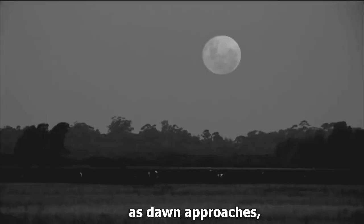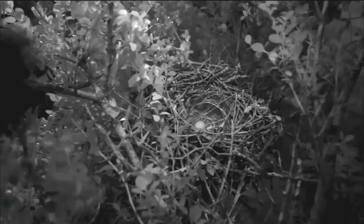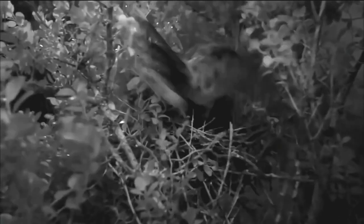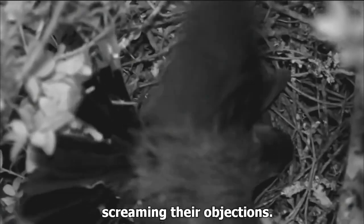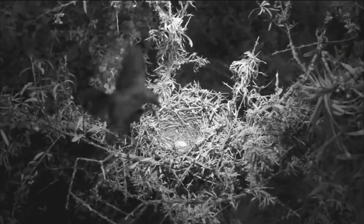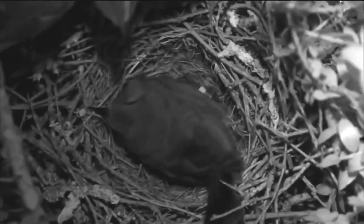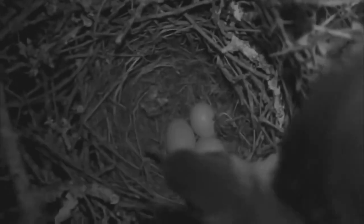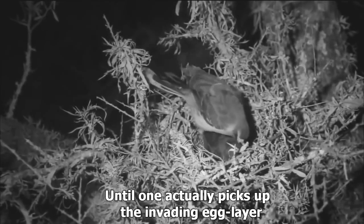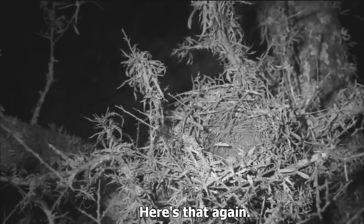And so it goes in the thorn thickets as dawn approaches. The cowbirds sneaking into nests, the mockingbirds screaming their objections. Until one actually picks up the invading egg layer and throws her out of the house. Here's that again.